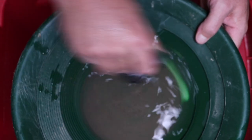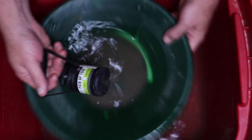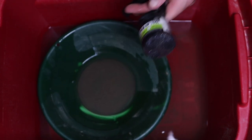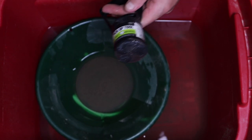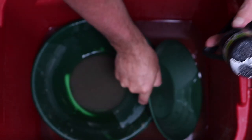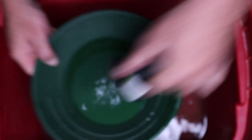So what I'm gonna do is put that in a separate, smaller pan, and then we'll pan that out at the end of her. Just in case there's any little bit of gold flakes in there, I don't want to miss out on any of those. So to do that, we'll just put a little bit of water in a pan and release the magnet.